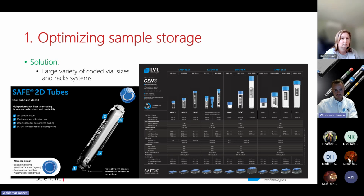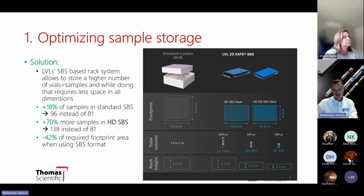But let's come back to the optimization of the storage and choosing the right volume. So we recently made an investigation on what would it mean if you would, for example, take the standard cryo box and swap it to an SBS format. And we found that already swapping from cryo to SBS would give you, if you start with 9 times 9, then you end up with 81 vials. You would go to 96 vials for SBS. This is already a gain in capacity of plus 18%.